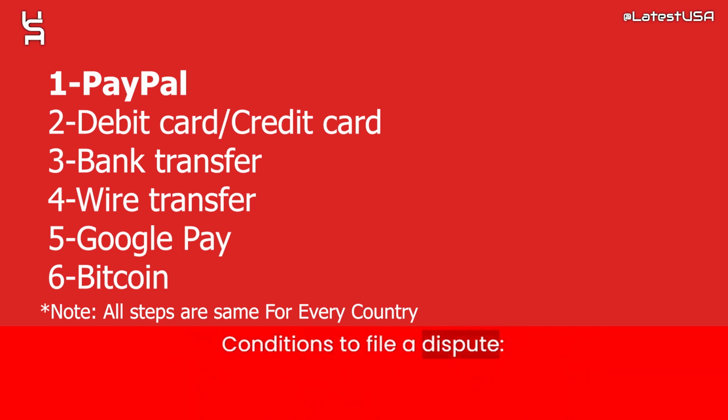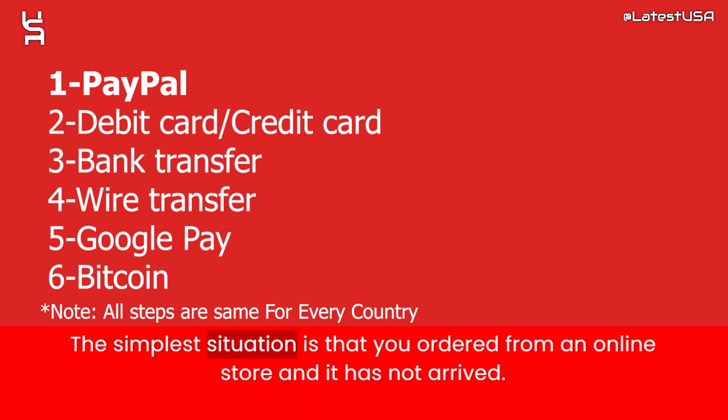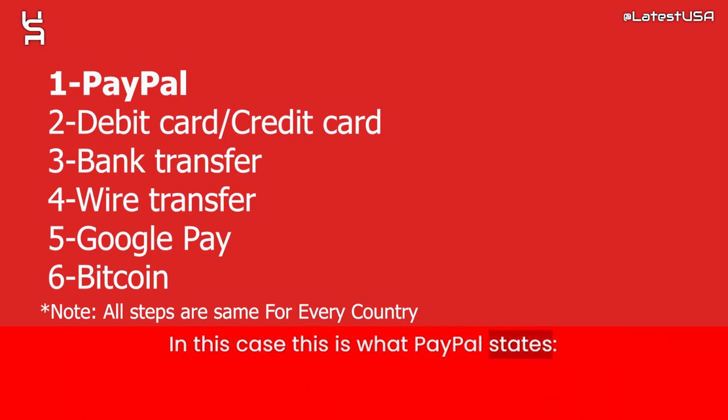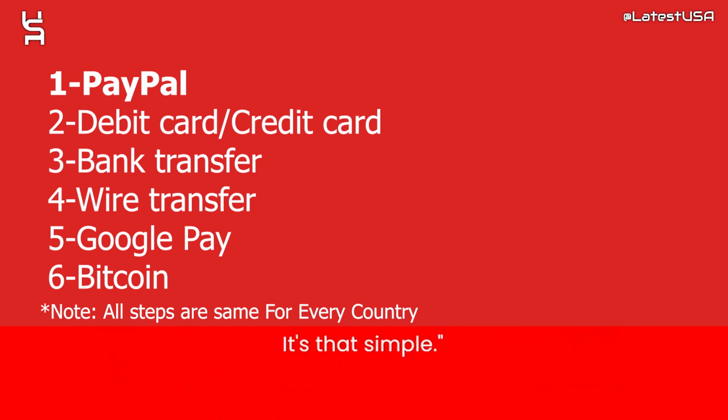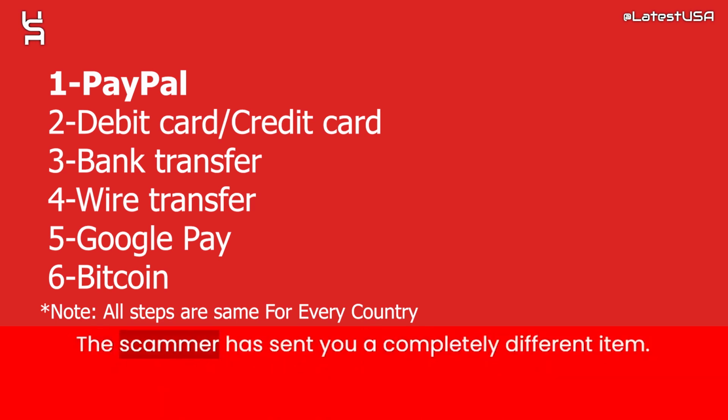Conditions to file a dispute. The simplest situation is that you ordered from an online store and it has not arrived. In this case, this is what PayPal states: if your order never shows up and the seller can't provide proof of shipment or delivery, you'll get a full refund. It's that simple.